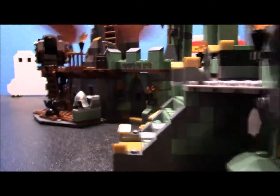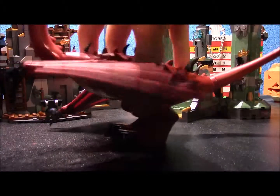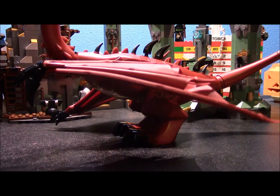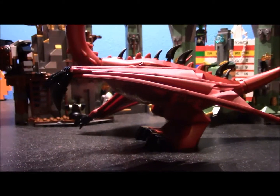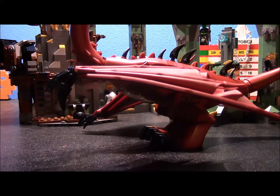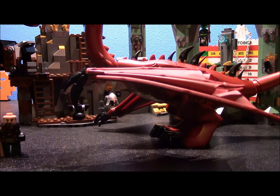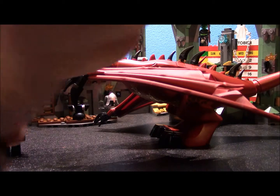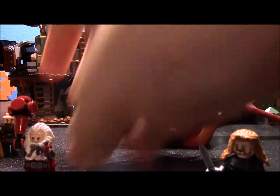So, is it going to beat the Mines of Moria? This is a tough one, because Smaug and the minifigures, as I said, are epic, and Smaug is more epic than anything that the Mines of Moria has to offer. But what about the sets themselves? That's what I have to really go by. For value, I'm going to still stick with the Mines of Moria. So overall, I would probably still pick the Mines of Moria.